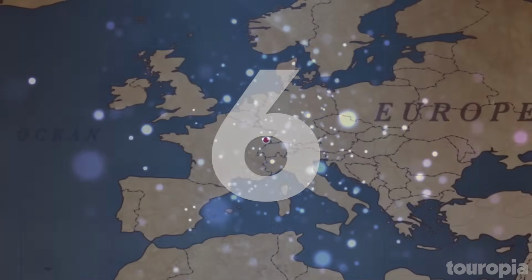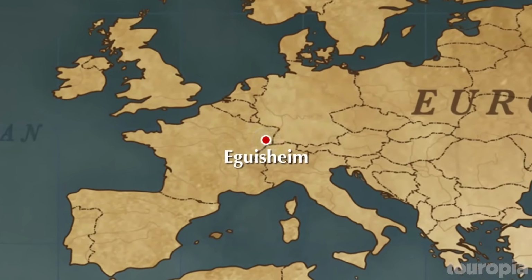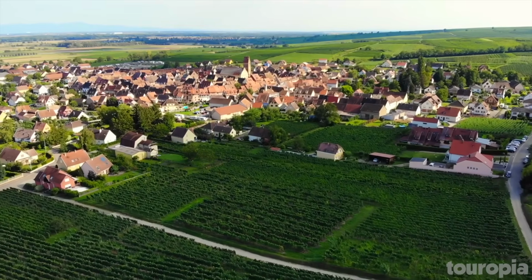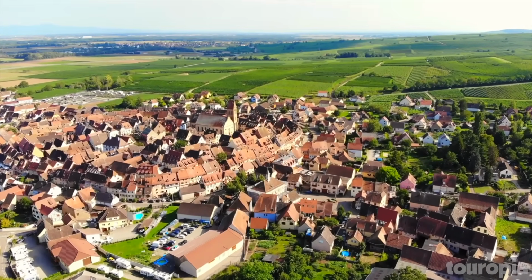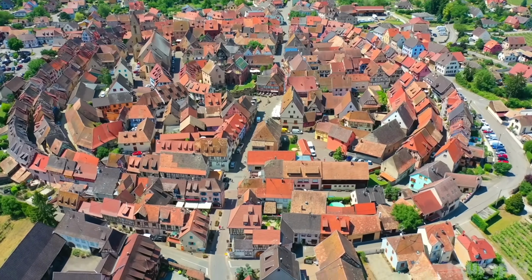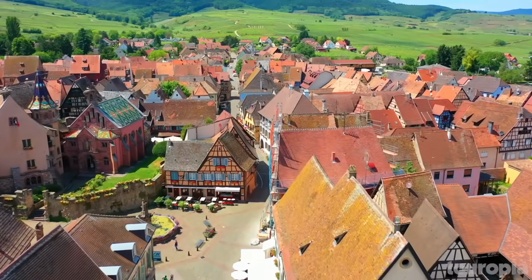Number 6. Eguisheim. Eguisheim is the stuff that our preconceived notions of what Europe should be like are made of. Narrow cobblestone streets and colorful buildings with charmingly decorated entrances. Located not too far from the German border, Eguisheim was voted France's favorite village in 2013.